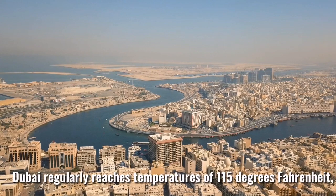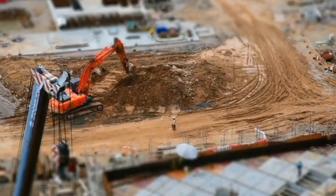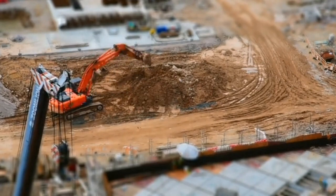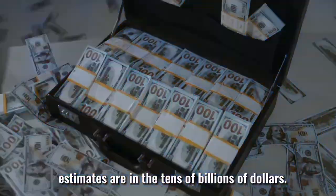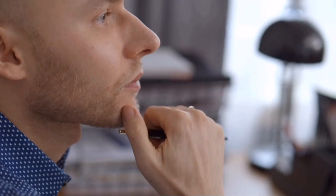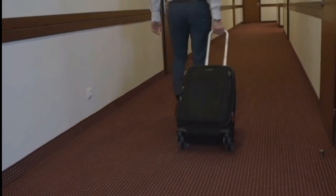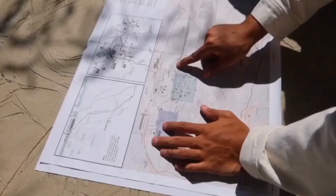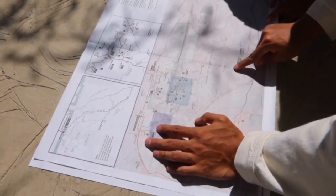When you consider that Dubai regularly reaches temperatures of 115 degrees Fahrenheit, the concept begins to make sense. When you consider the cost, however, the idea loses its appeal. The cost has not yet been officially defined, but estimates are in the tens of billions of dollars. Keep in mind that the cost would be significantly higher if the workers were not grossly underpaid. The dome will have a total of 20,000 rooms, and 100 hotels and service departments. It appears to be a daring architectural feat. We've never known Dubai to settle for less.